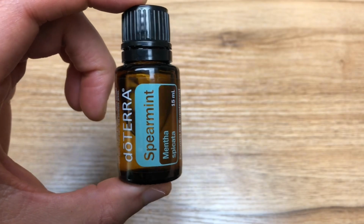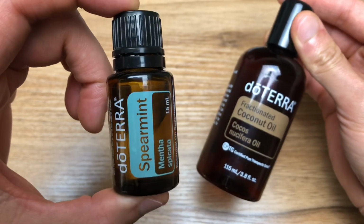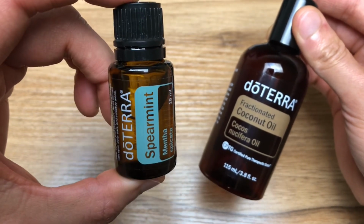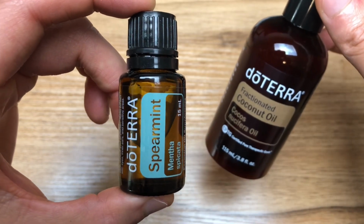The fractionated coconut oil I like to use is from doTERRA, so this will reduce the chance of irritation from the essential oil, help to cover larger surface areas of your body, and help the essential oil absorb better into your skin. So this is a non-greasy, no-smell solution that is perfect for topical application.